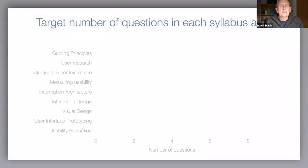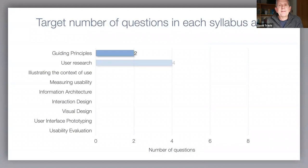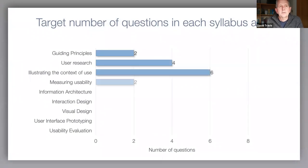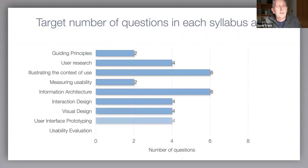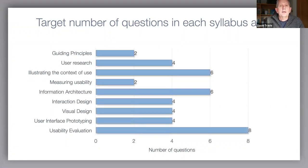So let's now talk about the examination. I know it's one of those things people are interested in. There are 40 questions on the exam paper in total. You have an hour to answer those 40 questions. Each question is of the multiple choice variety. I'll show you some examples in a minute. And the pass rate is 65%, which is 26 correct.